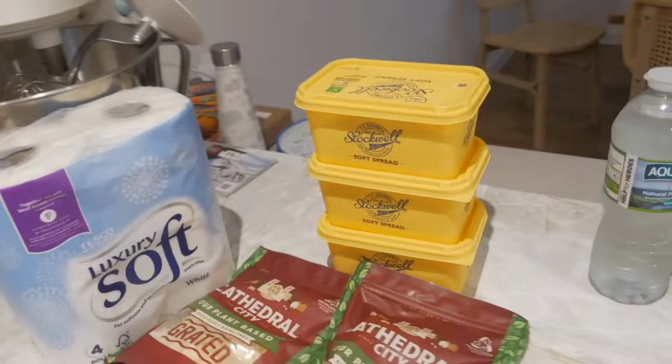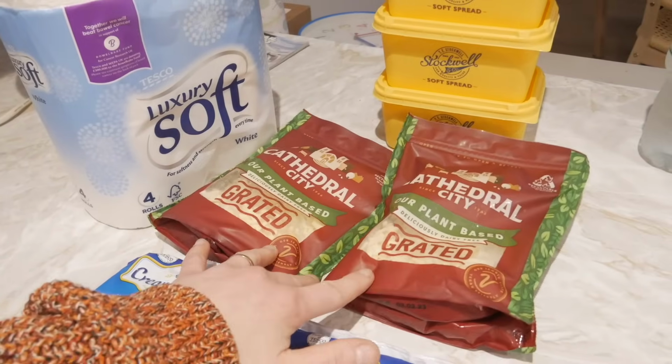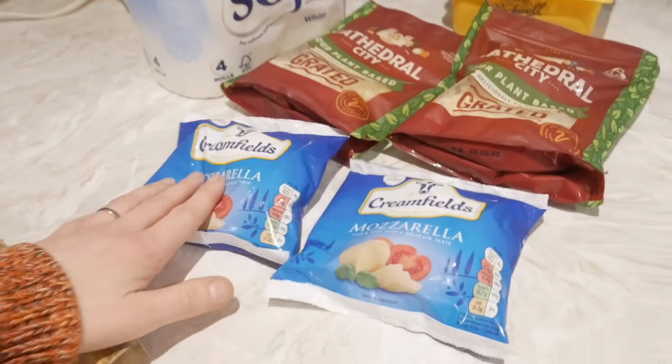And this is what my sister picked up from Tesco's for me. So a few butters so I could do some baking. So we've got a couple of vegan cheeses for my pizzas, and then a couple of dairy mozzarellas for Joel, and a little bit of toilet roll.